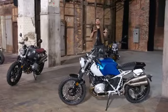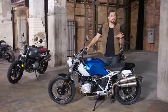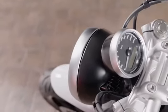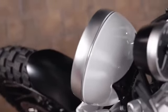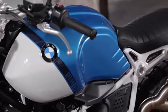This Scrambler here, again, with option 719 design in blue and white, is equipped with the Billet Pack Classic, as well as with cross-spoked wheels and special off-road tires. Compared to the Pure in this color, BMW switched the parts in black and white. What's also special about this Scrambler is the customization of the tail section with the new accessory parts.